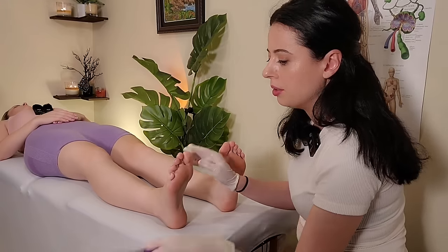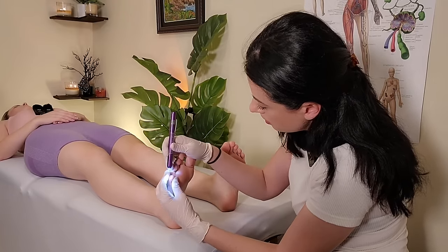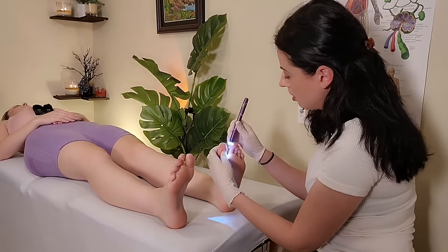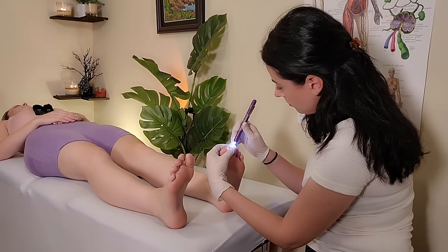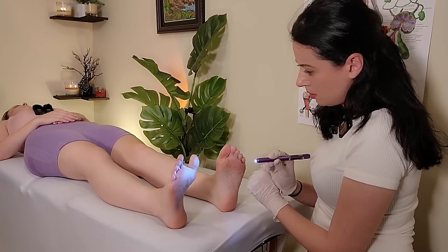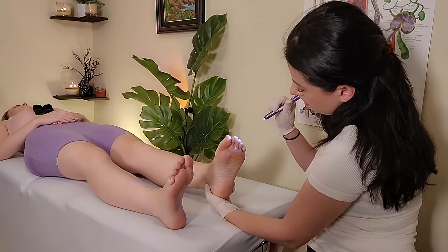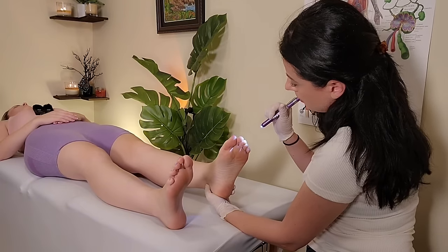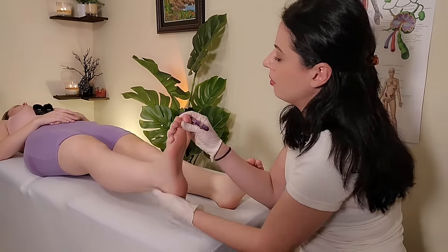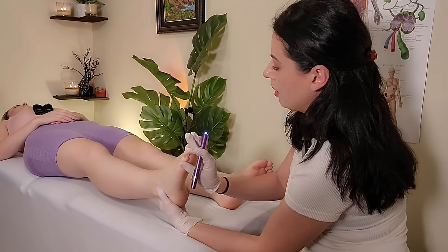Going to inspect your toes and in between them. Checking for any sores, any bruises. The nails look healthy, no signs of clawing or pinning. Can you wiggle your toes for me? Okay, good. Can you rotate this foot for me? Mm-hmm. And clockwise. Perfect. Okay, can you rotate your left foot as well? Clockwise now. Perfect.